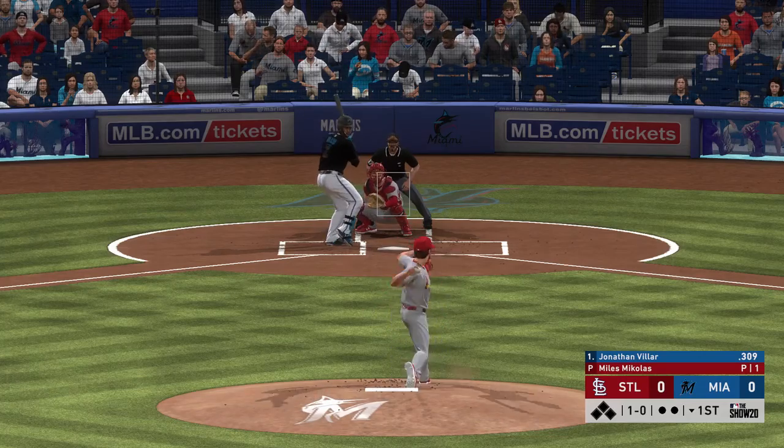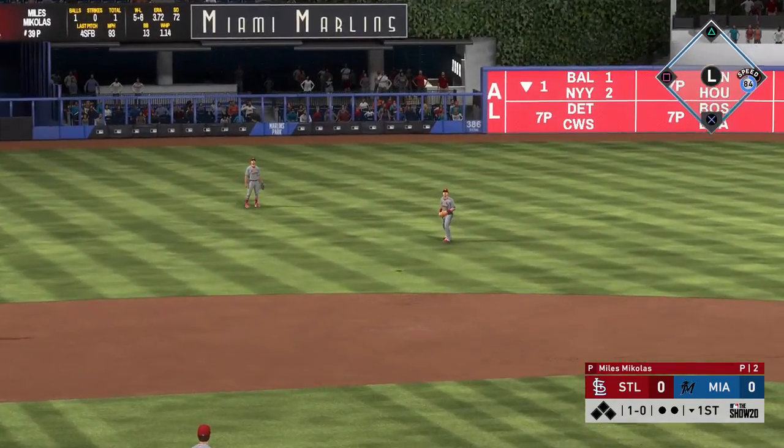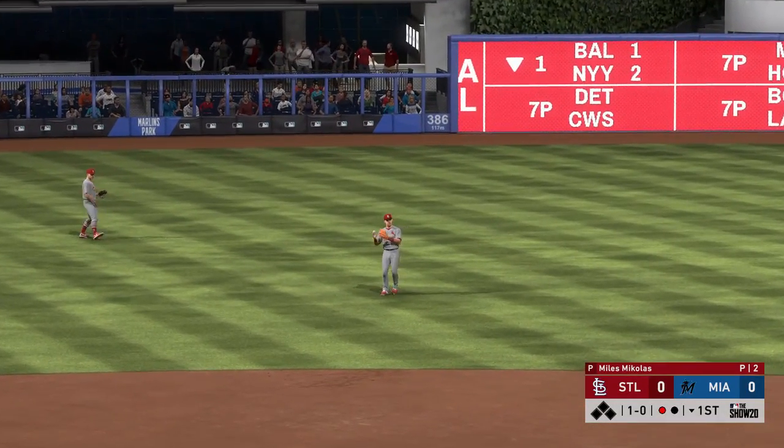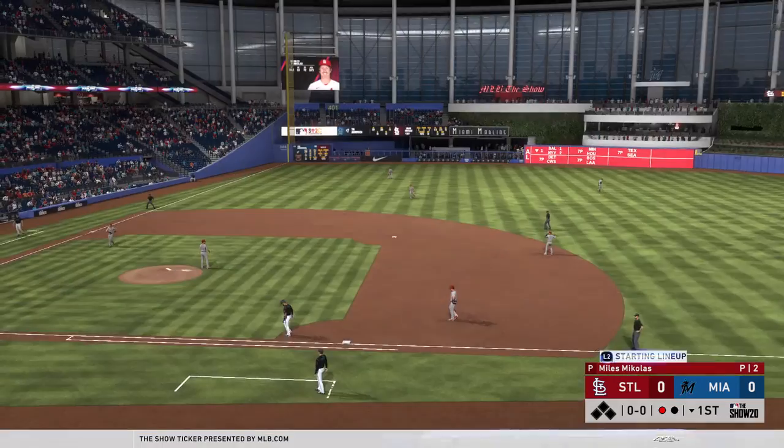Coming off a recent homestand where they were only able to squeak out 3 wins. But at the end of the day, the way this team's been playing, 3 wins is a significant positive. So let's see how game 1 of this road trip treats them.